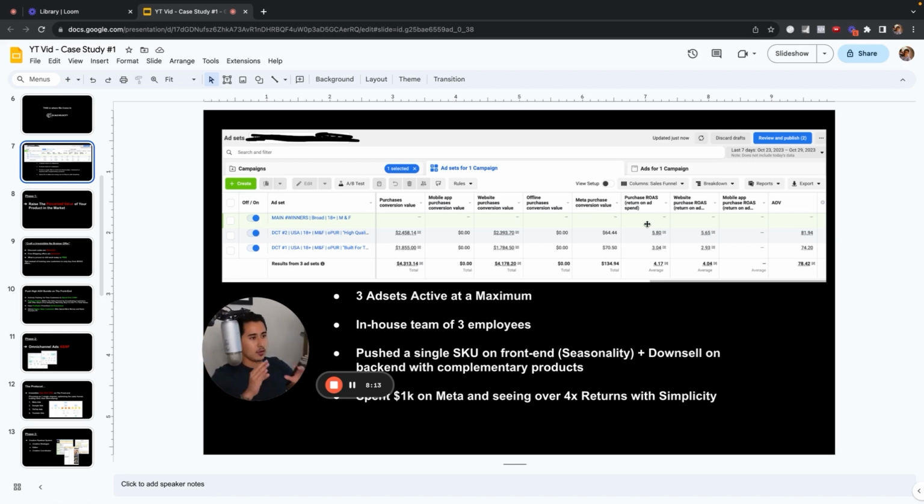Simplifying the ad account, going fully broad, maximum 3 ad sets. First of all, that's the easiest campaign to run, and you can scale. You can go from $0 to $500 in less than 4 days, as I've shown here. We've done it by going fully broad, CBO environment. Meta's allocating spend to what they deem is best for the end user. Secondly, this brand has a community.